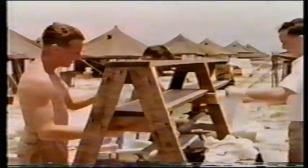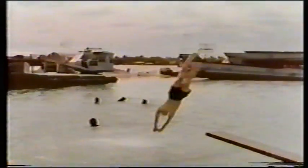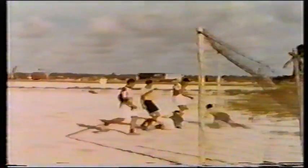Settling in means unpacking, and unpacking means washing dirty clothes. There are no wives to do your washing on Christmas Island, and it's hard work for the uninitiated. Never mind, the weather's fine and the clothes should dry quickly in the breeze from the sea. Swimming is a favourite relaxation and the port is a popular place. In spite of the heat, the British must play football. In fact, an island league has been formed among the services.